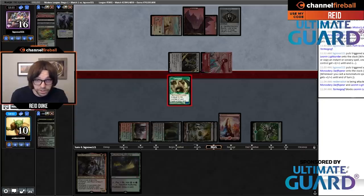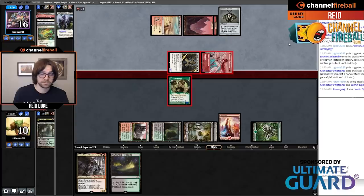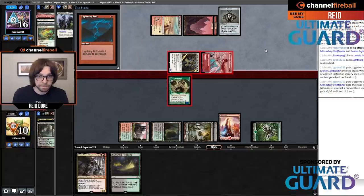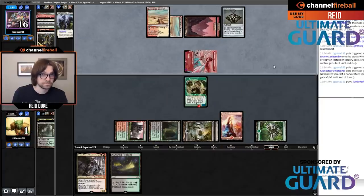Feel like this is the only reasonable block. I am just dead to Lava Dart, right? Lava Dart would deal 2 damage to me, and it would give Monastery Swift Spear +4/+4. But what am I going to do if that's the case? I could block the Swift Spear, then they Lava Dart me, kill the Goyf for free, I take 5, then it's pretty hard for me to even draw out of the situation. I think I just have to hope they don't have it. That puts me to 1, as far as I can tell. All right, game on.